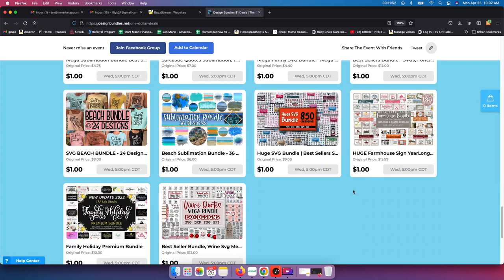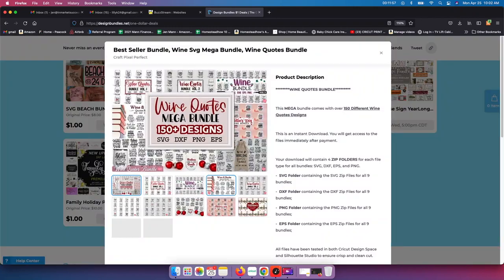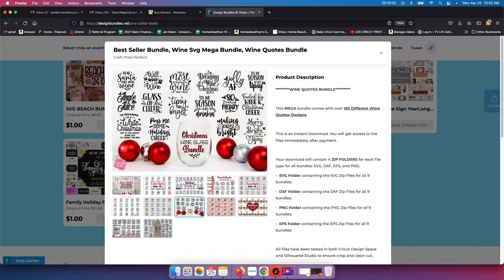I think I'm going to be buying a lot of these this time. I always buy at least 10 of them on each one. So this is another big seller one here. I was looking at this one before. I do a lot of wine glasses, so I think this would be really cool.